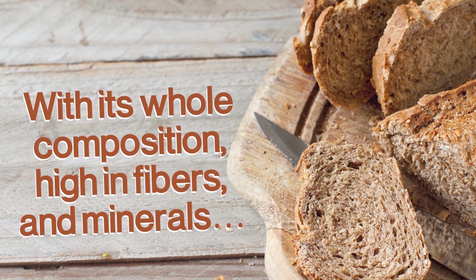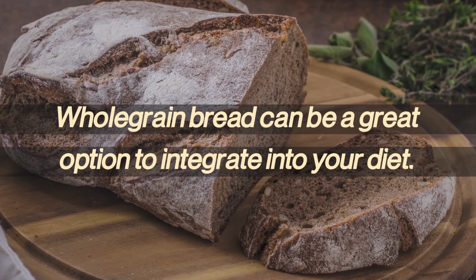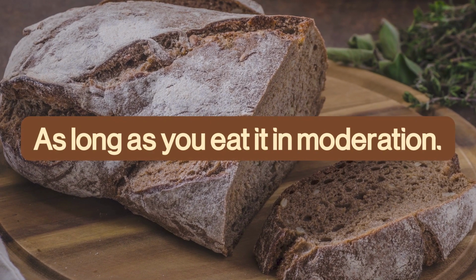So, with its whole composition, high in fibers and minerals, whole grain bread can be a great option to integrate into your diet, as long as you eat it in moderation.